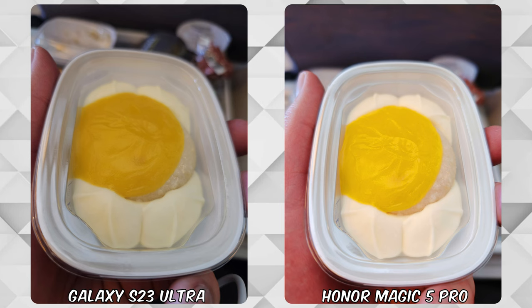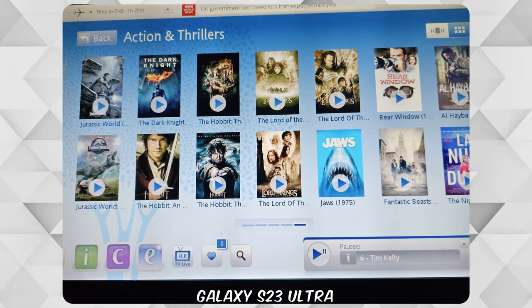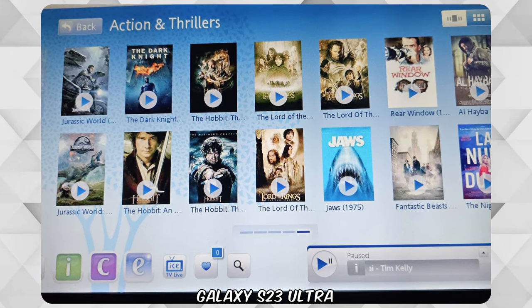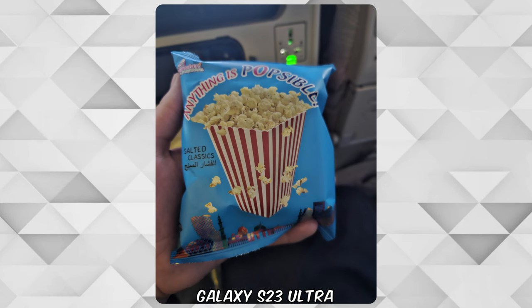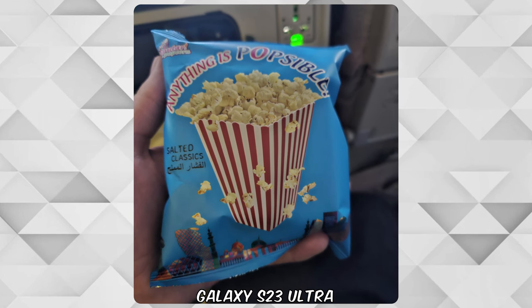Following the meal, the aircraft's lighting was lower, creating a dim atmosphere. Emirates has installed small LED lights on the ceiling to resemble stars. The Honor device was unable to accurately capture this feature. I then tried to kill some more time with another movie, but I didn't have enough time anyway, so I just watched some sports. The popcorn was tasty anyway.